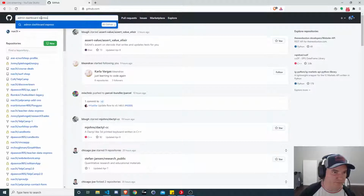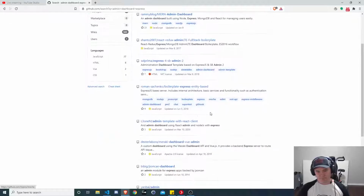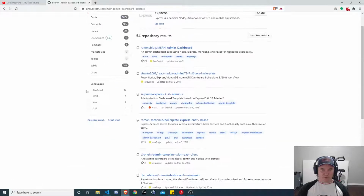And it's not finding anything. Oh, here we go, all of GitHub. So anyway, 54 repositories. Again, there's one for MERN, React, Redux. Here's one for Express 4. Just go through and look at these. There might be one that does what you need it to do, and then you don't have to waste time coding it yourself. So that could be helpful.